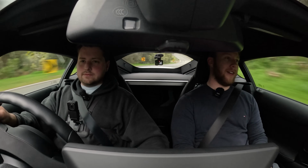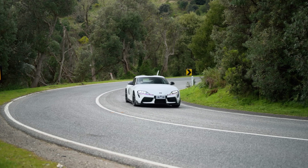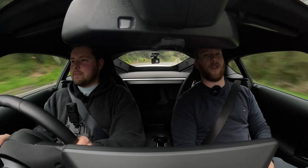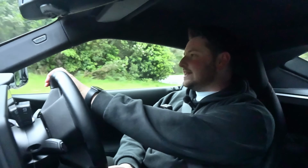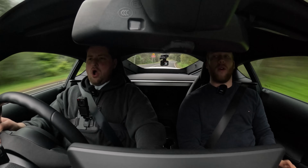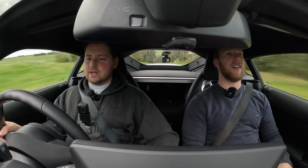Oh my God. Okay, so first little hairpin, saucy corner. We're not gonna go too hard. We do have a limited slip differential. This does feel so planted. It feels like it could go so much faster, I have to say. Yeah, I don't want to push it though. It's been raining and this thing is tail happy. Oh my God. It just has torque for days. It's unreal. The torque is available from like 1800 RPM.